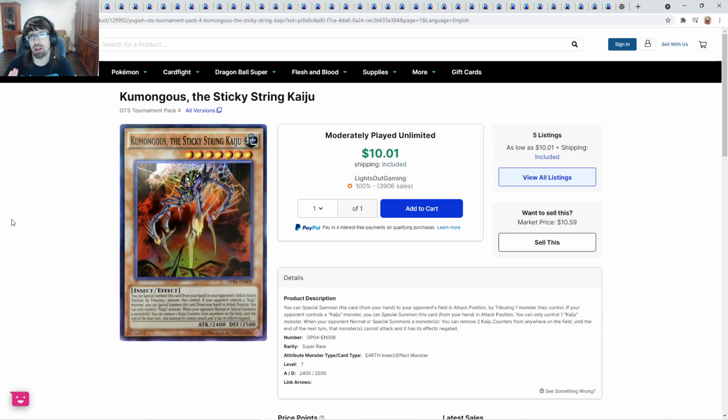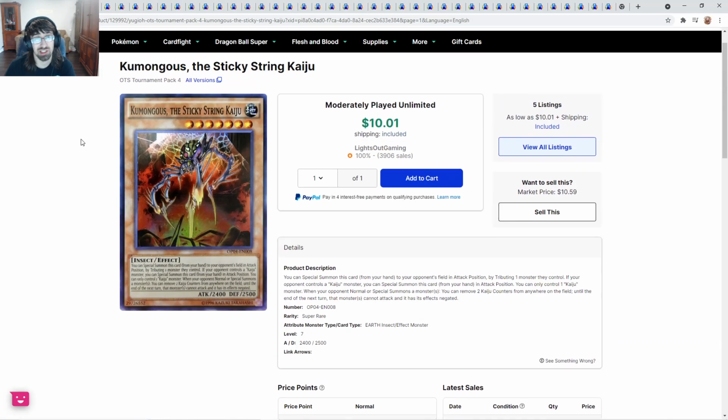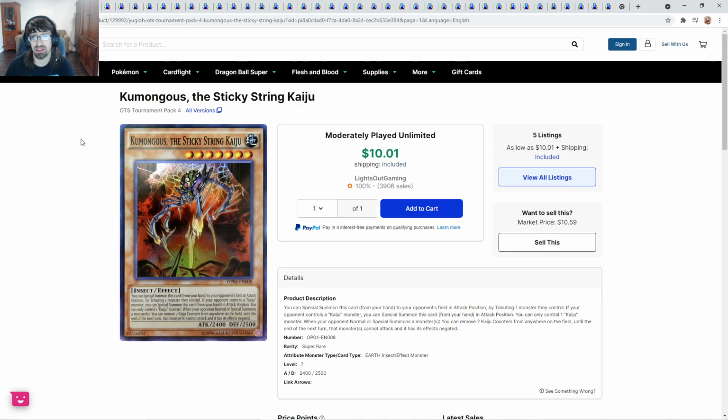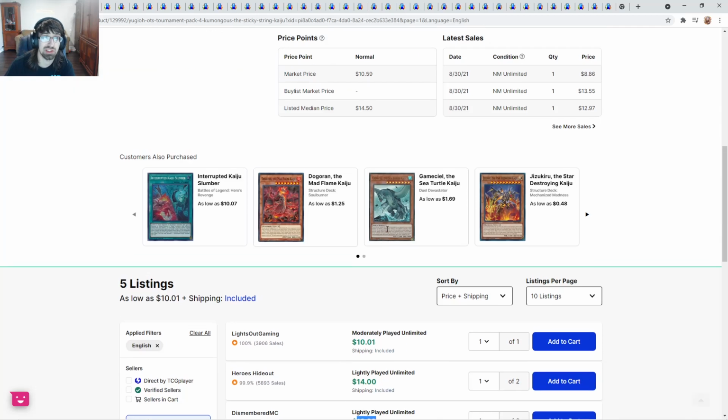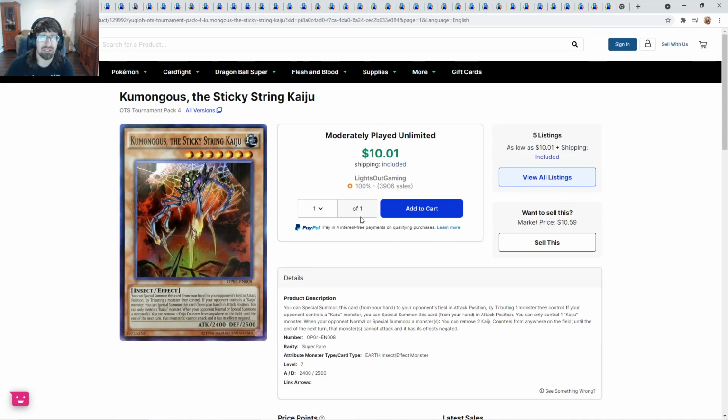But moving on, we got a lot of insect buyouts, as you read from the title. So, Kumongous, the Verdant Sting Kaiju. I love this guy. He's actually my favorite Kaiju, non-effect wise, like design wise. I just like the name and everything. But super rares are $14 for light play. Near mints are about $20. I mean, you could just get this playset for about $42, which, I mean, that's pretty bad, to be honest with you.